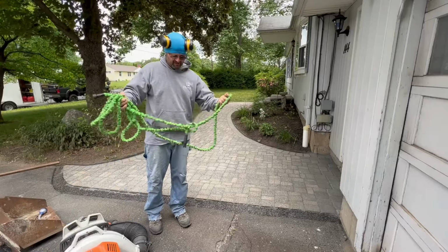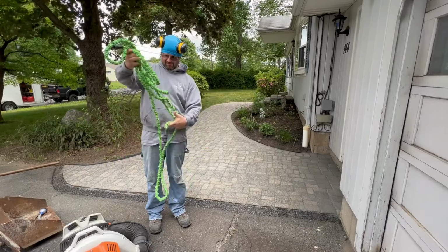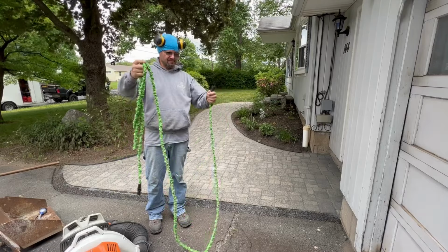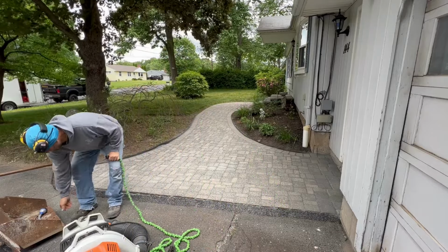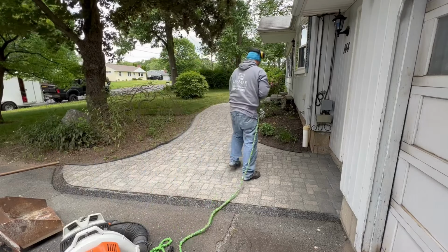So the homeowner has their little accordion garden hose. I'm just going to use that because I don't want to have to unwind my whole thing for a little sidewalk. See how it goes.